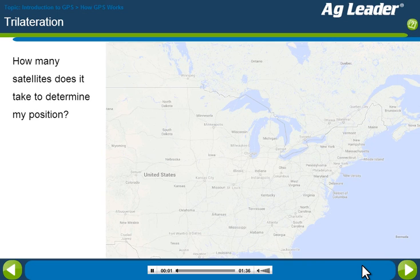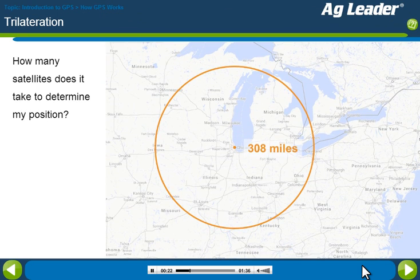Now back to the question of how many satellites it takes to accurately determine our position. Let's walk through a short example that shows how our position is determined using a process called trilateration. Let's say I wake up one morning and have no idea where I am. I call my friend Aaron in Chicago and ask him for help. He tells me that I'm 308 miles away from him. That helps a little because now I know that I'm standing somewhere on a circle centered on Chicago with a radius of 308 miles. I need more information to narrow down where I am, so I call Tim in Minneapolis.